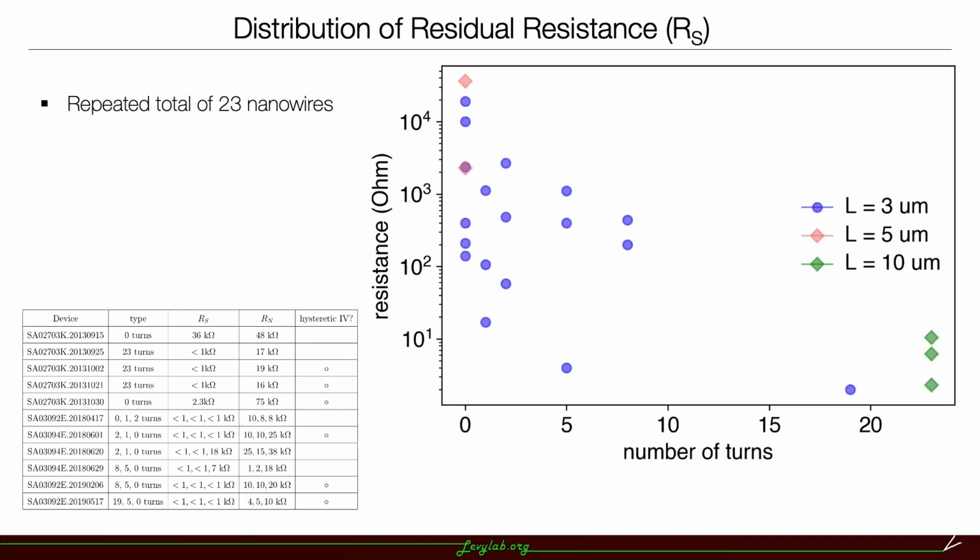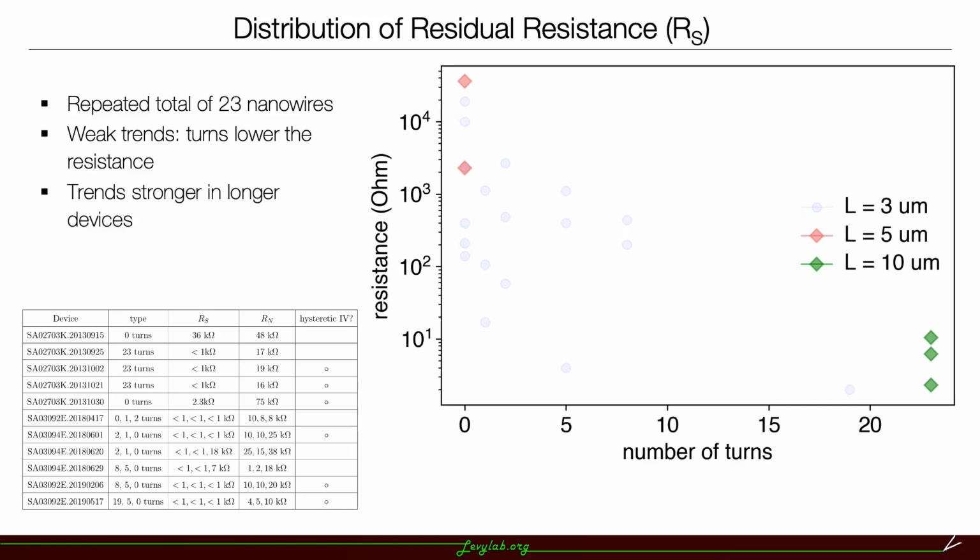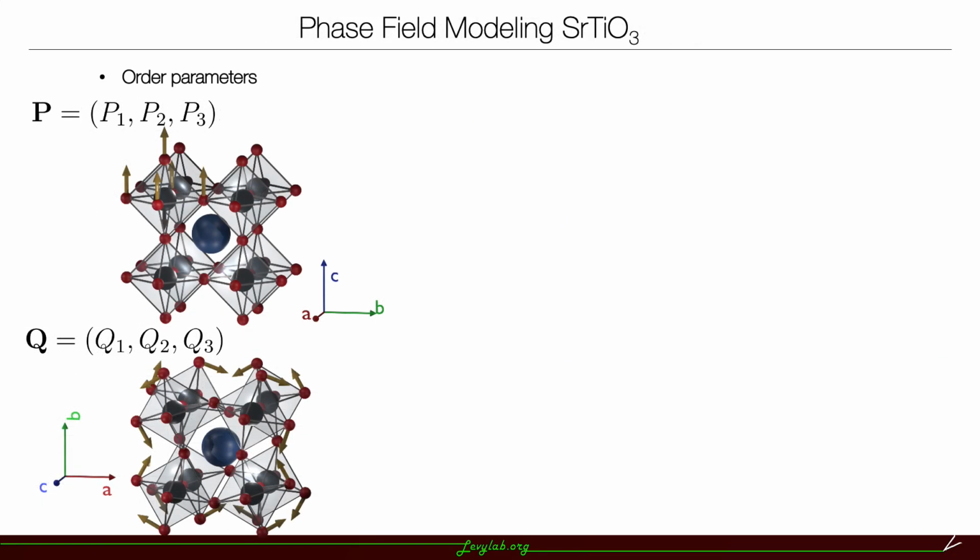And if we plot the distribution of the residual resistance as a function of the number of sharp turns, this is the overall scatter distribution. We can see a weak trend that the residual resistance decreases as the number of sharp turns increases. The trend is weak, but it's more apparent if we only look at the longer devices. So how do we explain this?